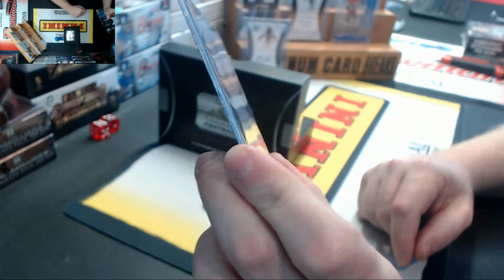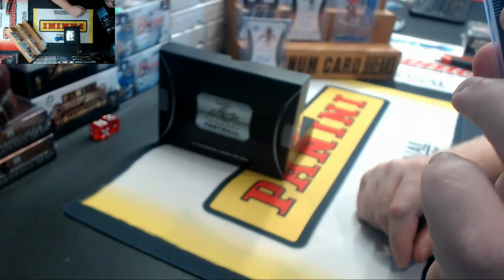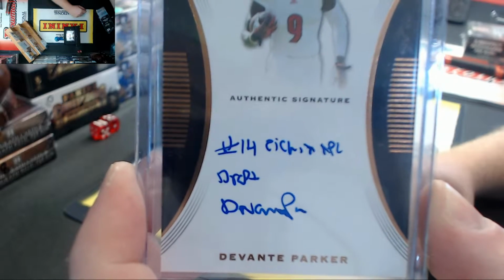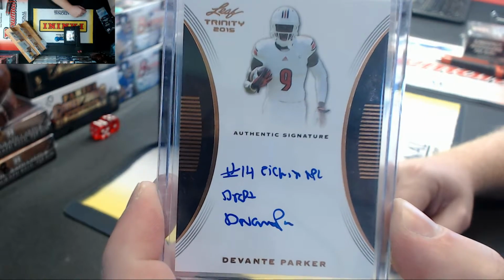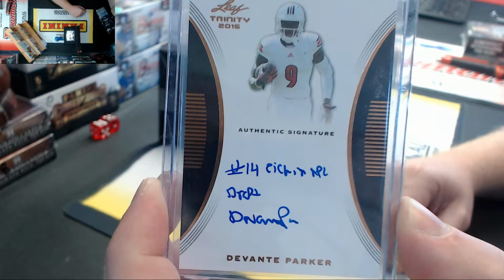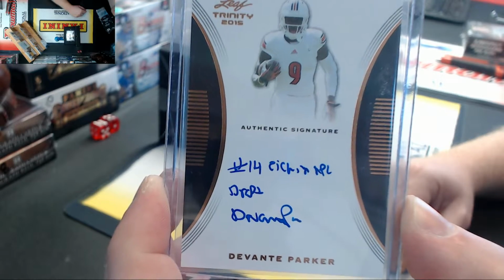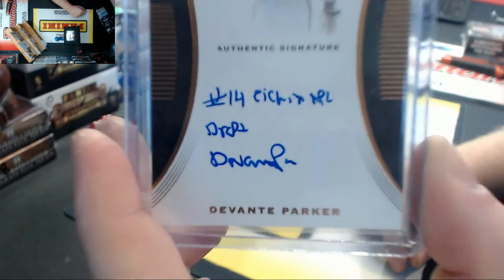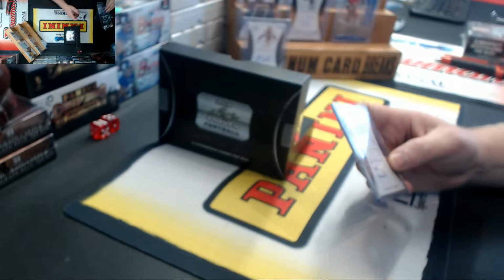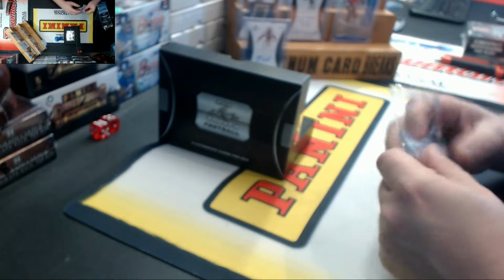Devontae Parker, number 14. The hell does that say? Right. Whatever that says. Devontae Parker, Inscription Auto. Number 14th pick in NFL Draft, I think. Chicken scratch, Devontae Parker. That's fine.